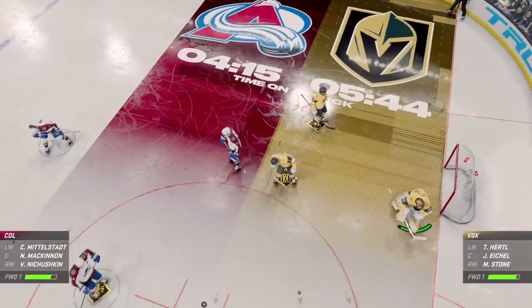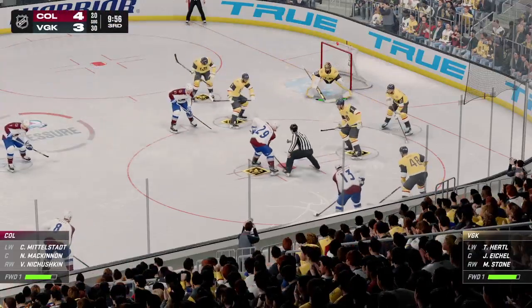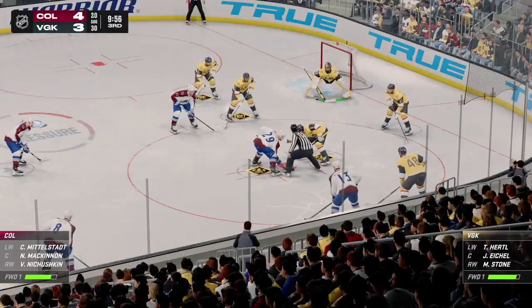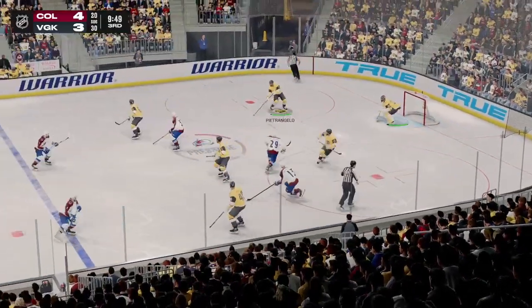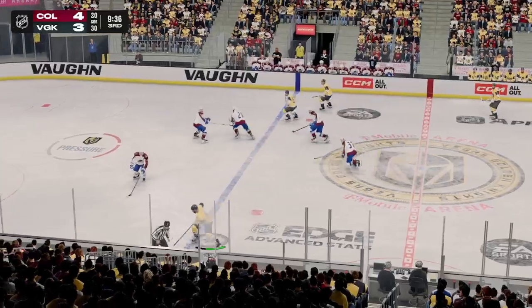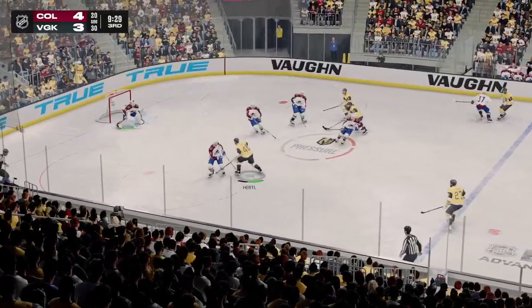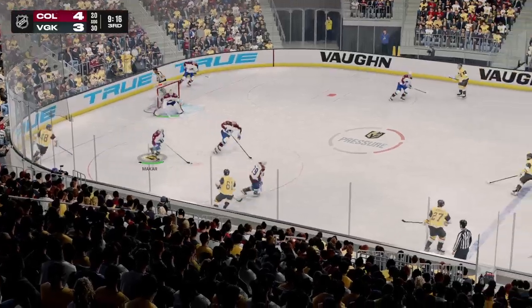The Golden Knights continue to trail here in the third period despite being the busier team offensively tonight. Off the face-off, they take the puck. Takes it and looks ahead. Some solid defensive work in their own end with the poke check.